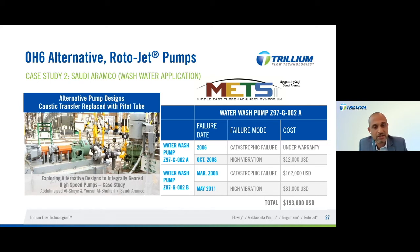They were looking at various pump technologies, both centrifugal and non-centrifugal. They looked at the between bearing, they looked at the reciprocating, they looked at the Roto-Jet. With the multiple catastrophic failures and the lack of reliability, they looked at all this and decided to go with the Roto-Jet design. As you will see in the picture on the left side, the original pump is on the far right, and the new Roto-Jet pump installed there. The customer has been very happy with the performance and the reliability, and since then they have bought multiple Roto-Jet pumps for their projects globally.